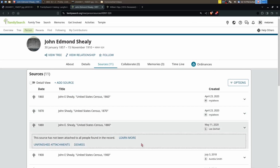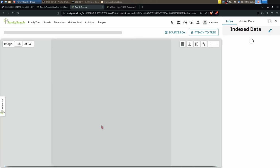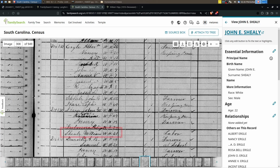However, if we look at the 1880 census, and I talked about this previously, John is living with extended family. So Nancy is not there anymore. So if we go and look, here he is, John Edmund Shealy, age 22, farmer, and Nancy is not there. These other people that he's with, this household that he's living in, are cousins, aunts, uncles, their neighbors with other relatives. This John W. Hare is a relative. Here's William Shealy. So James William is right here, and he's also working on a farm.